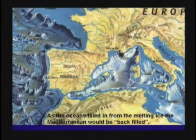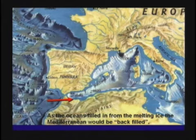As the ocean filled in, it would gradually get too full and flow over into the Mediterranean Sea. Probably the Straits of Gibraltar were washed out as the water flowed over and backfilled the Mediterranean. Then it got too full and backfilled past Sicily. Maybe that's why they're finding underwater cities.